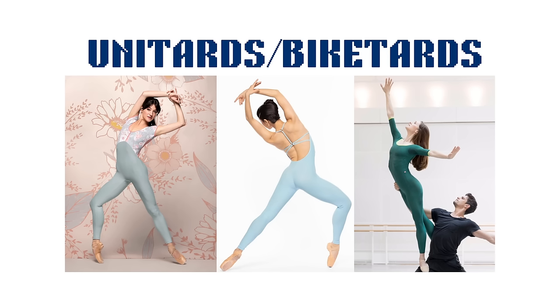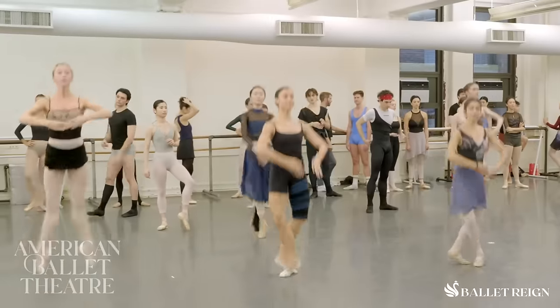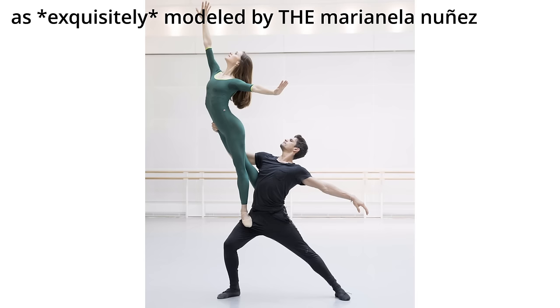Biketards, unitards. Pass. I would not wear this. It is a thing though. It is definitely a thing, and it's been more in style. I know Yumiko is pretty well known for their unitards and biketards and things like that. I just wouldn't wear them.